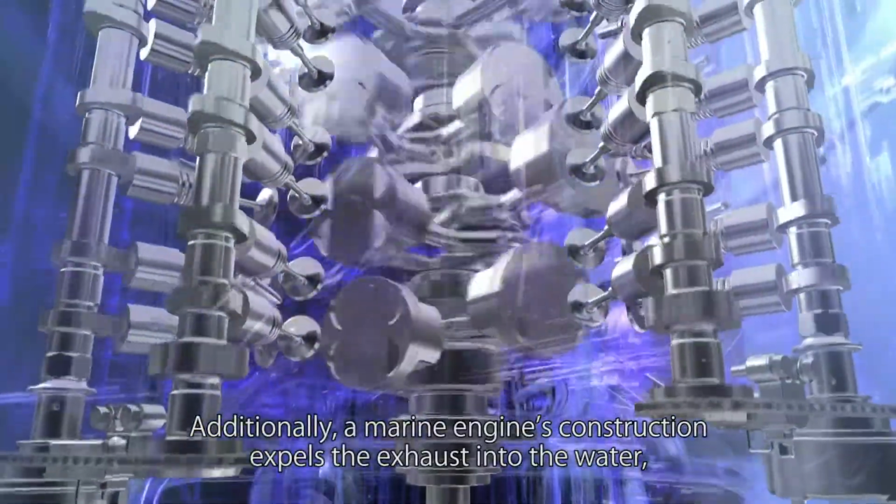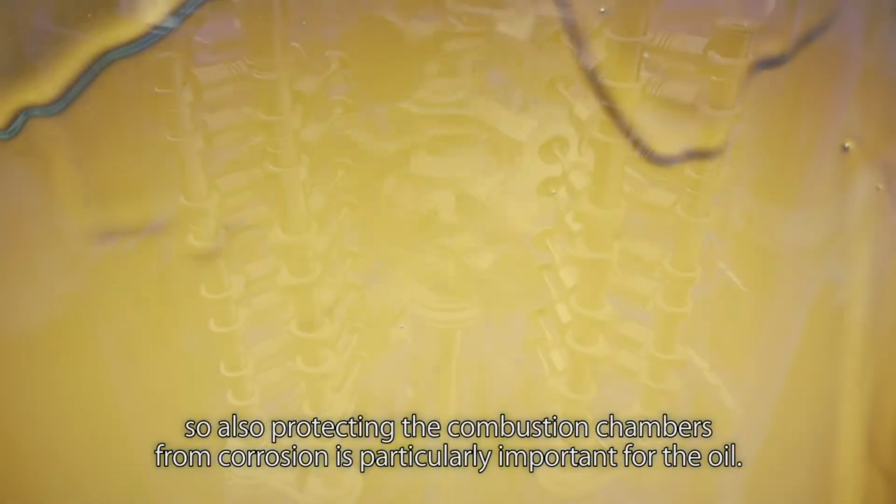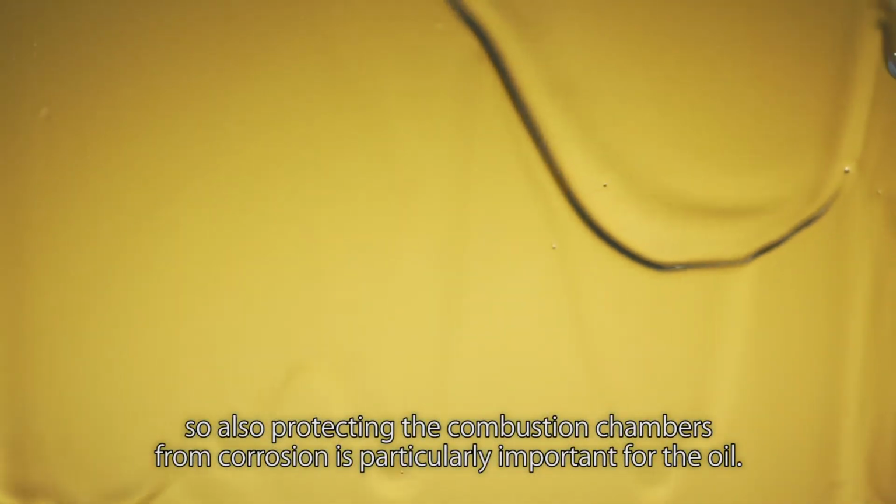Additionally, a marine engine's construction expels the exhaust into the water, so also protecting the combustion chambers from corrosion is particularly important for the oil.